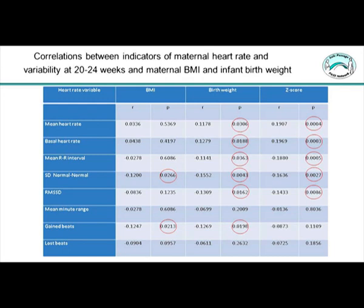And if one looks at the Z-score, the p-values are even more significant. So there is an association between the maternal heart rate and Z-score, which gives you an indication of fetal growth. There's also the same association, for example, with the mean R2R interval. So this indicates that if certain physiological changes do not occur early in pregnancy, it has an effect on fetal growth at a later stage.